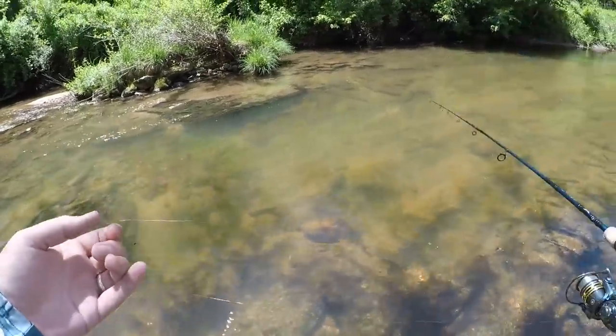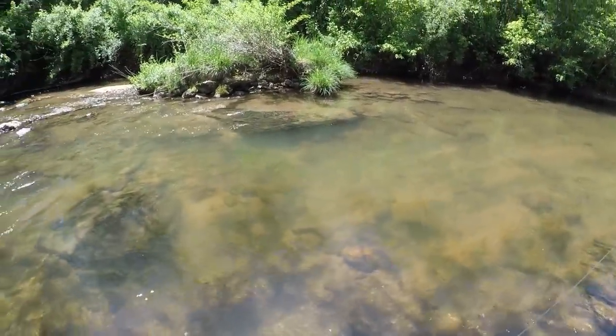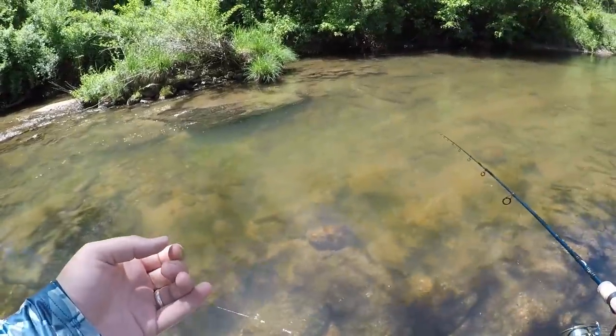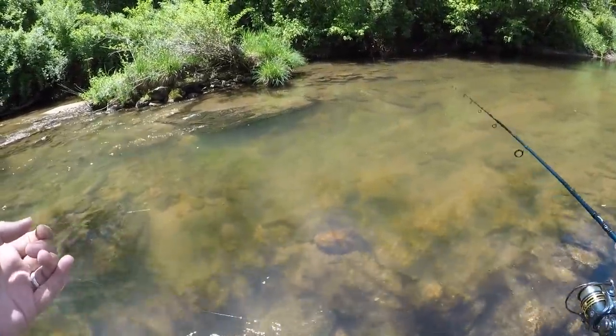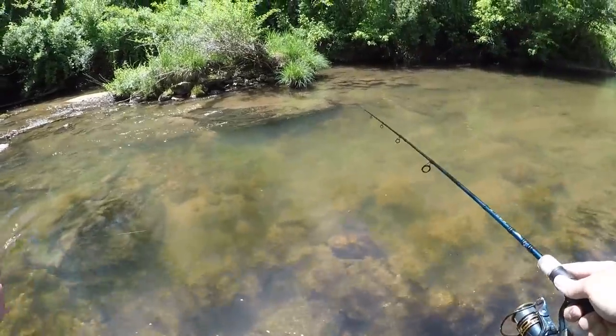Very interesting encounter, once in a lifetime. They typically do not bite lures like that, but they will. Wow, that's just awesome, guys. Awesome thing to have happen. Very happy that it got free. It wasn't harmed in any way. But we will take it, guys.